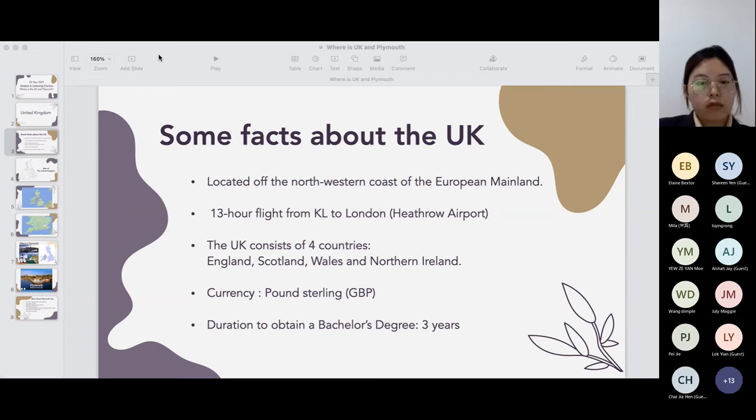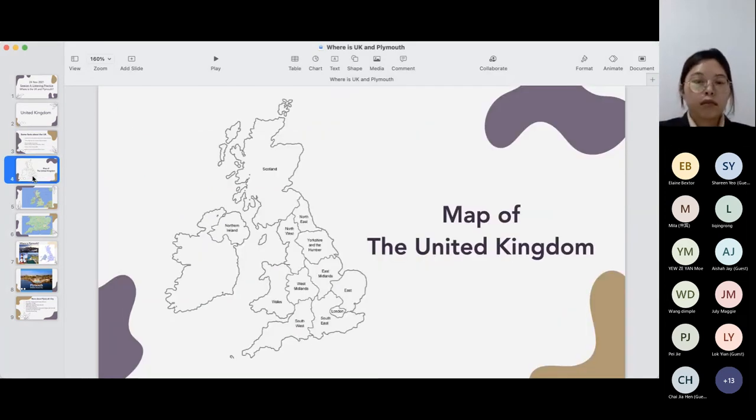Their currency is British pounds. Now, if you plan to go to the UK to study, it takes about 3 years for you to graduate with a bachelor's degree. Okay, so here's an overview of the map of the United Kingdom. So on the right is where Scotland, Wales, and England is. On the left, a small part of it is Northern Ireland.